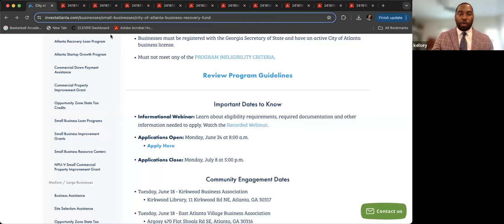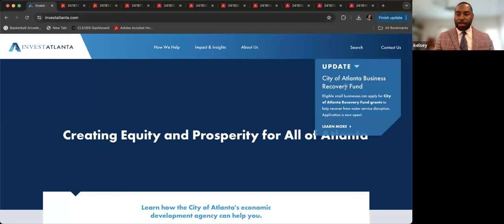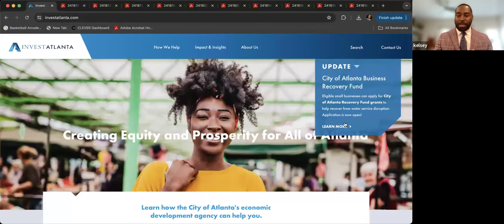All right, on the first screen we're on the Invest Atlanta webpage. If you go to investatlanta.com, we'll start at the very beginning. There's a pop-up right here that says City of Atlanta Business Recovery Fund. You see that? Click Learn More.